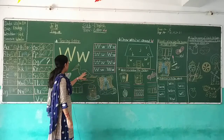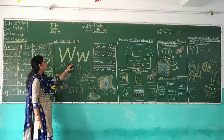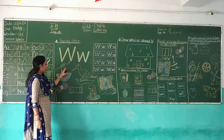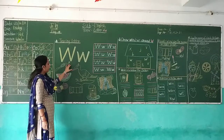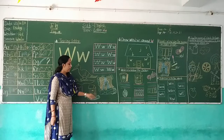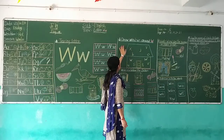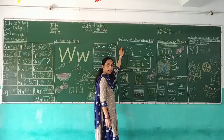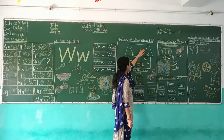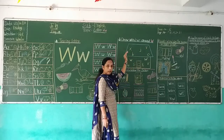W. W for woodpecker. W for watermelon. W for watch. W for bull. W for window. W for bed. W for waterfall. Okay. And next, draw next exercise. Okay. This exercise related is create a W. Draw windows around W.